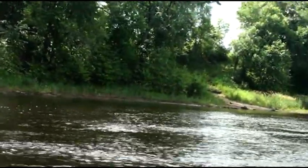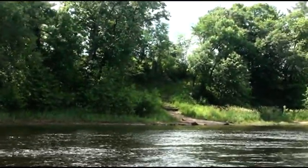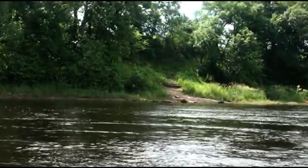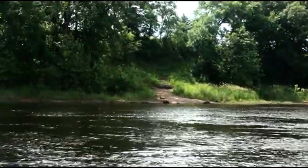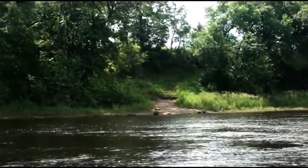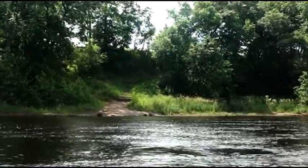Yes, and we have come to Hubbard's Landing. This is a popular takeout point for canoes and boats, maybe kayakers even, possibly. That leads up to County Road M. It's named after the Hubbards that used to live in this area. Well, this is an access point to the river, is what this is.